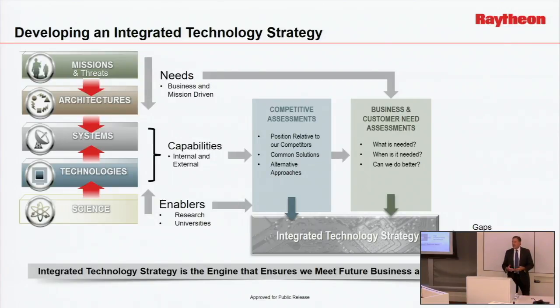Right? Where is science going? What are the new breakthroughs? Where are things going? What's the new technology? What's the new electronics? What's the new sensor? What's the new algorithm, right? So you come at it from both sides and understand the art of the possible. So the top gives you needs, and we flow that over to a business analysis, into our roadmaps: what's needed, when is it needed, and that can then prioritize what areas we should invest in, right? At the same time, I lead a company-wide competitive assessment.